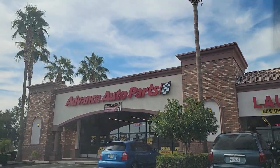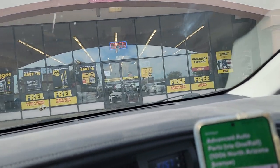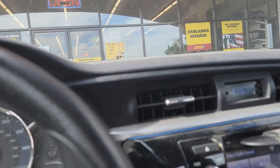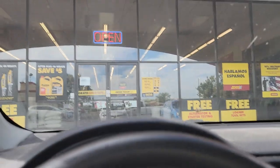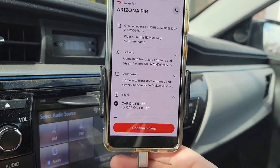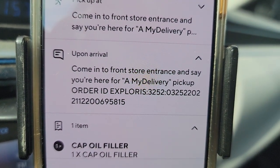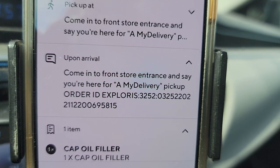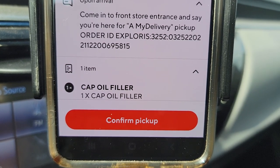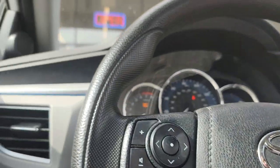Here's the place. Should be quicker than getting food, I would think. My delivery pickup. It's just a cap. Cool.